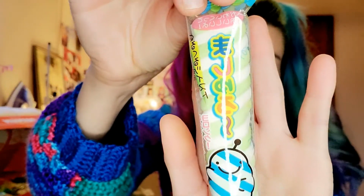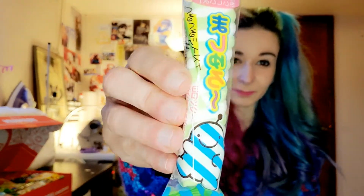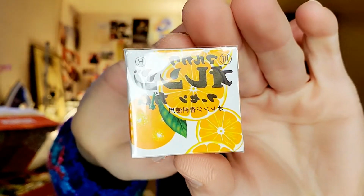First thing. Oh, it's like a twisted marshmallow. Oh, look at this guy. Let's see what it says. Mashiro. Okun. I don't know. Cute and squishy. Next one. Next thing is orange. Hell yeah. Yeah, gamu. Gamu here.